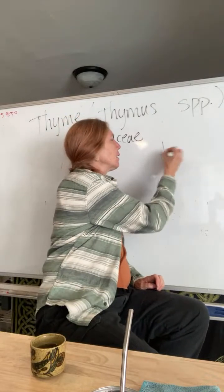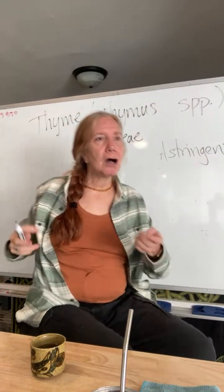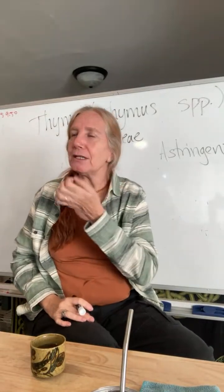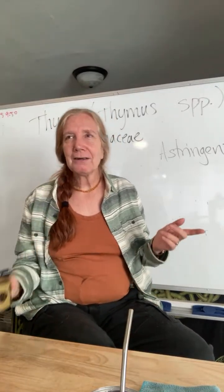It is astringent. So let's actually look at that too, because this is also sort of a duality of concept here, kind of like the warming, cooling. And also, when you breathe in, can you taste that little bit of menthol in thyme? Get it on your tongue.